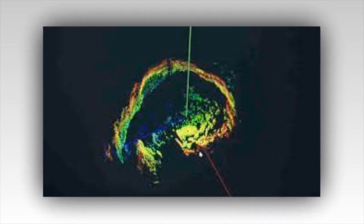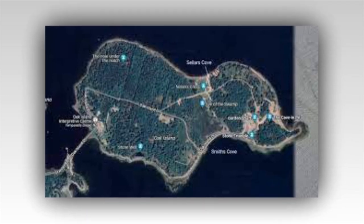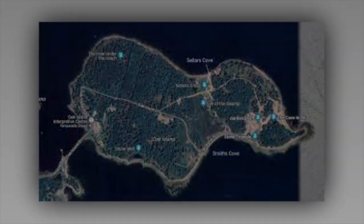Phipps was twice tasked with retrieving treasure from the Conception, a sunken Spanish galleon laden with loot from the New World. However, the guys suspect Phipps may have squirreled some of this bounty away on Oak Island.